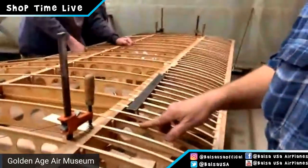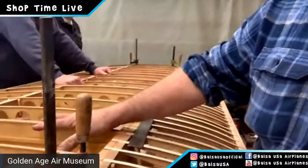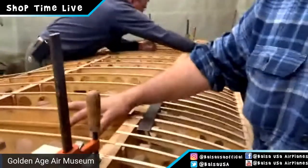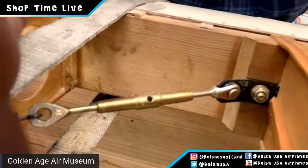At any rate, you'll notice we have the false ribs and the standard ribs that give it the shape. But look here, see this rib? That's what we call a compression rib. With our model airplanes, we rely mostly on the glue joints, the balsa wood, the spruce all glued together to give the wing its rigidity, and then we rely on the fabric. Well, we can't do that on a full-size airplane. So we have to actually use a thick, heavy rib with cables to tie them together. Let me get a good picture of the turnbuckle here. So you have a turnbuckle and another turnbuckle.